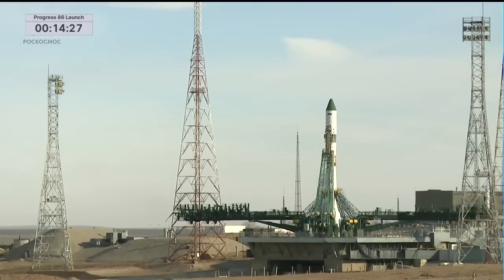We are just under 14 and a half minutes away from the Progress 86 launch. For those of you who are just joining us, you are seeing live views of Launch Pad 6, Site 31 at the Baikonur Cosmodrome in Kazakhstan, where Soyuz 2.1A booster rocket stands ready to launch the unpiloted Progress 86 spacecraft, carrying 2.7 tons of food, fuel, and supplies for the Expedition 70 crew currently aboard the International Space Station.